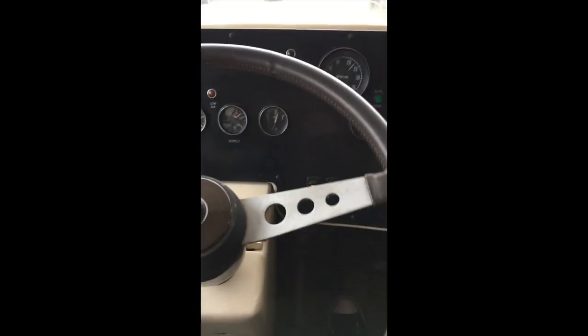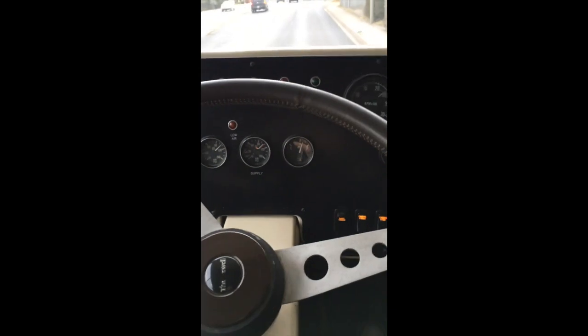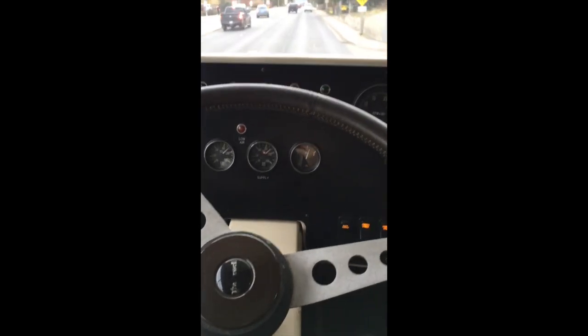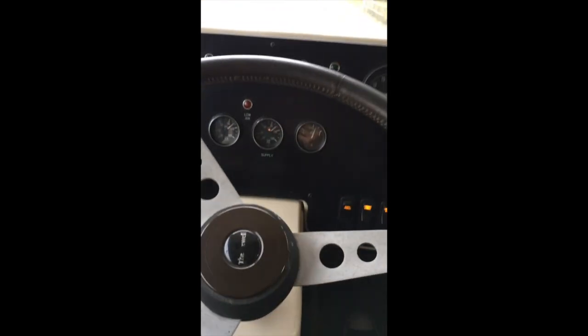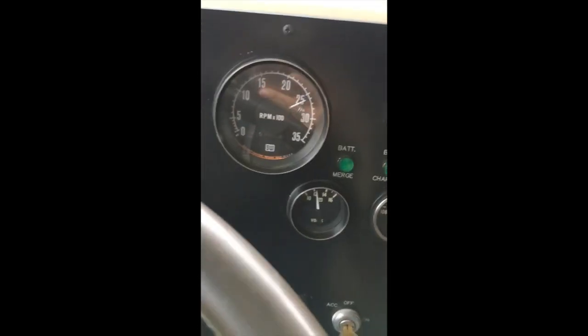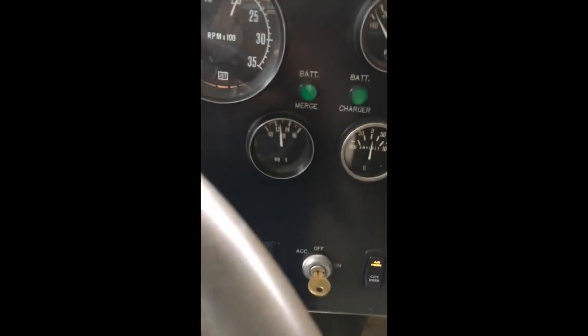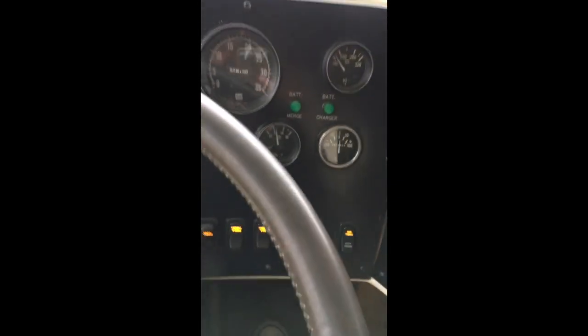I run about 105. Here, I'm just going to go up a steep hill. I'm going to give you a listen. It's going to drop down probably a gear here. That dropped it down into third, maybe fourth. So there you go. That's a pretty steep hill. Big bus pulled up really nice, smooth.